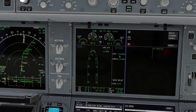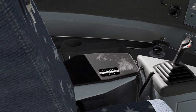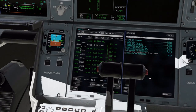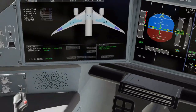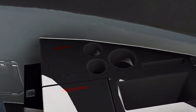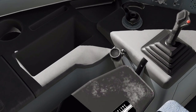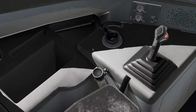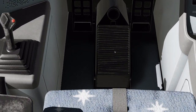The oxygen system. So we have, I say we, like I'm a real pilot. So there is, I don't actually know where it is on here. I'm in a bit of a strange position. Somewhere down here there will be an oxygen mask for the pilot to use. What's in here? Does that open? Ugh, terrible. Yeah, so there will be an oxygen mask handy for the pilot to use.